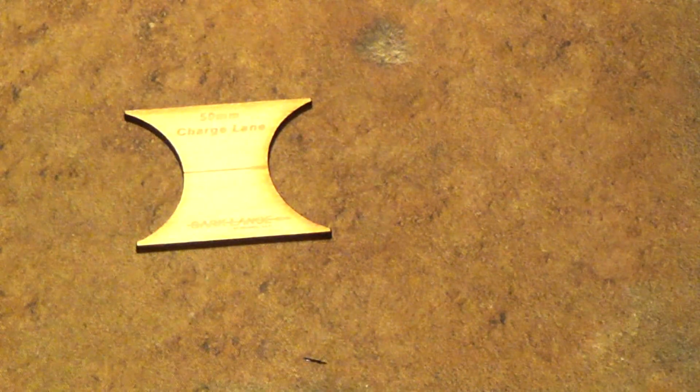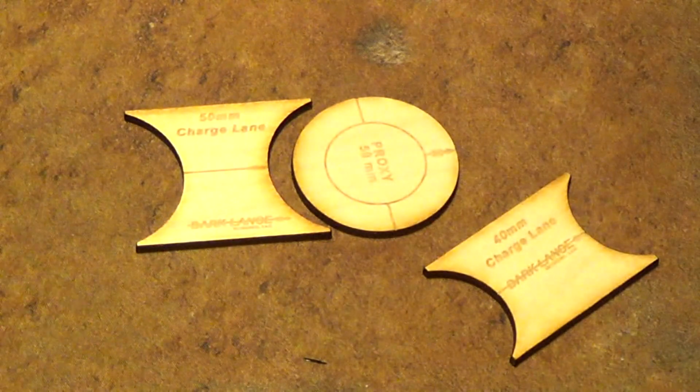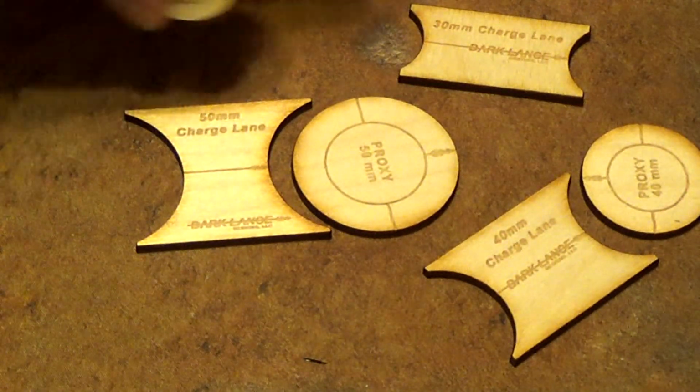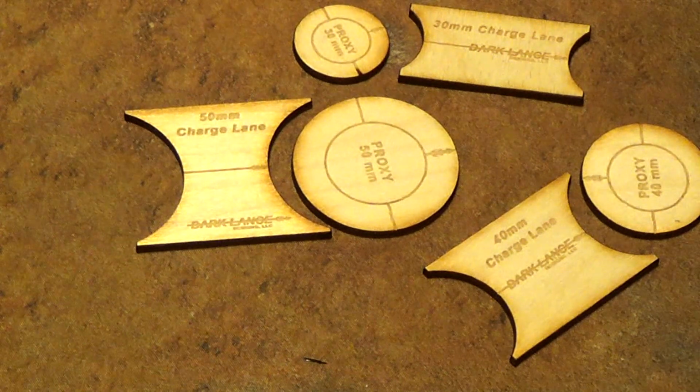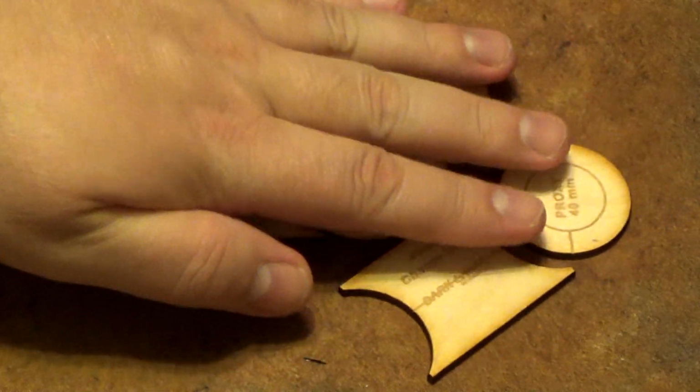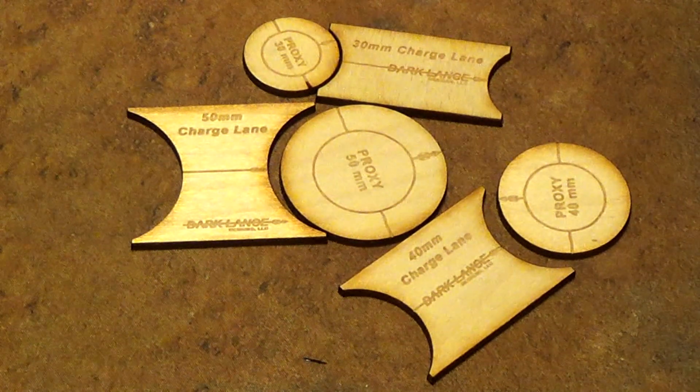Is there anything else that they've done for 2015? Something they've been working on, which was lane charge markers. You may have seen them elsewhere. They are kind of nice. You always had that one, it's like, did I move 3 inches? Where's my straight line? So that's what these are designed for.